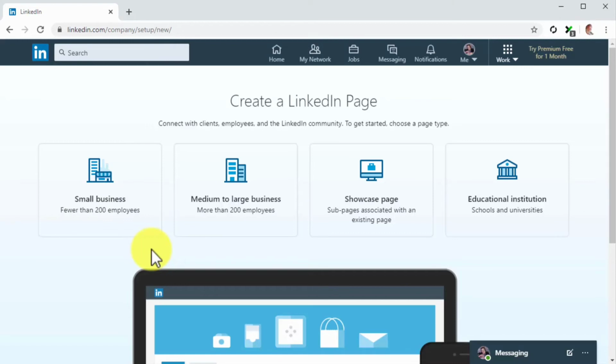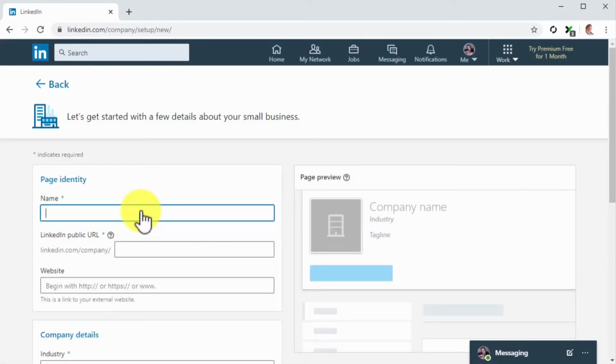Here, you'll simply have to select the page type that best describes your business as it currently is. In general, it is best to select small business unless you run a large company with more than 200 employees. Now that you've selected the page type, it is time to personalize the company page. Let's start on the page identity section.